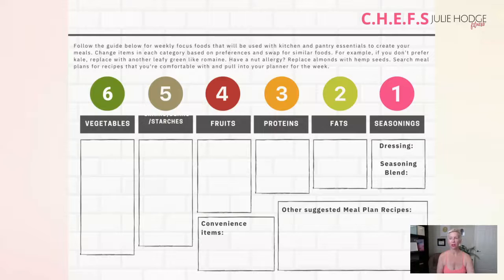So this is a guide. So you can follow this for a weekly focus on foods that you can use from what you have in your kitchen and your pantry and your freezer to create your meals. Change the items in each category based on your own personal eating style and preferences, okay? And swap for similar foods week to week. For example, if you don't like kale, replace it with another leafy green like romaine or bok choy, spinach, what have you. Say you have a nut allergy, replace almonds with hemp seeds, okay? Search meal plans for recipes you're comfortable with, and then pull them all into this planner.